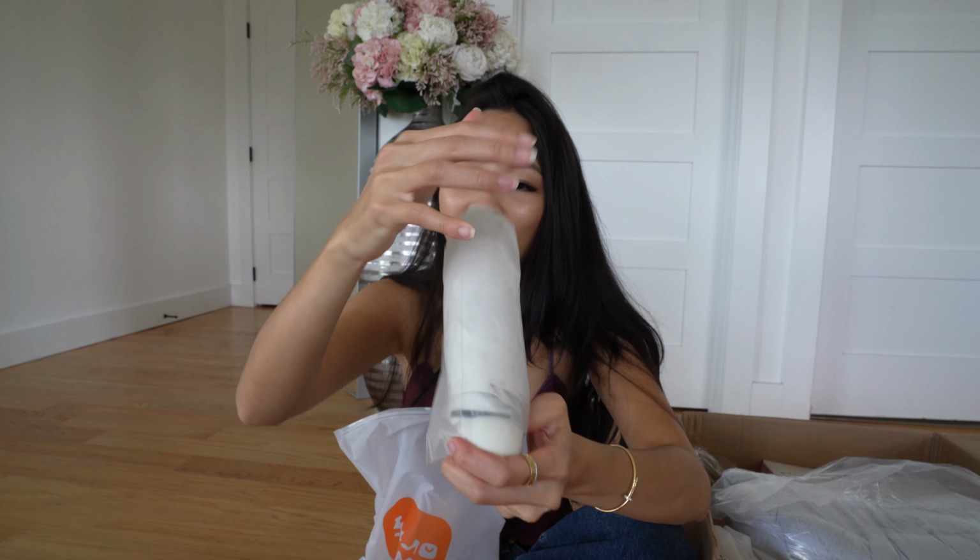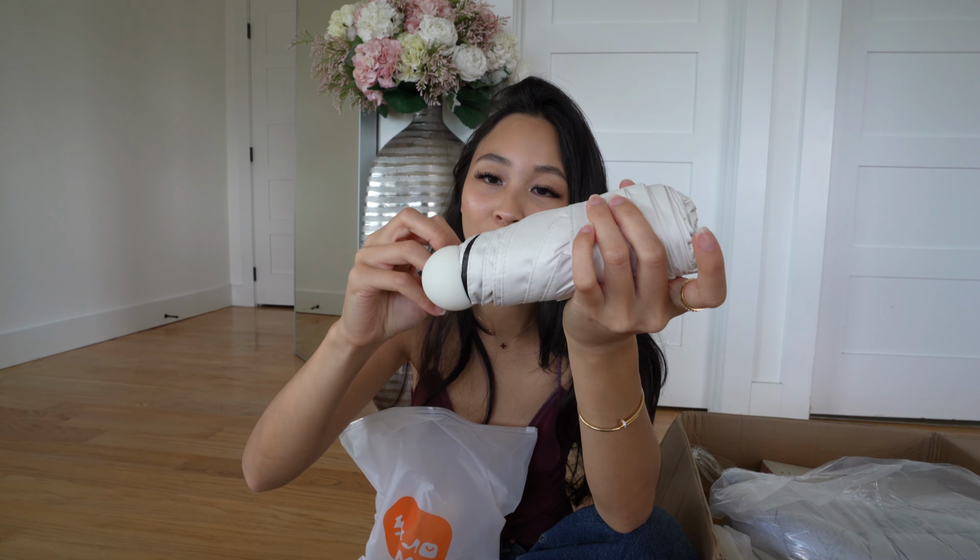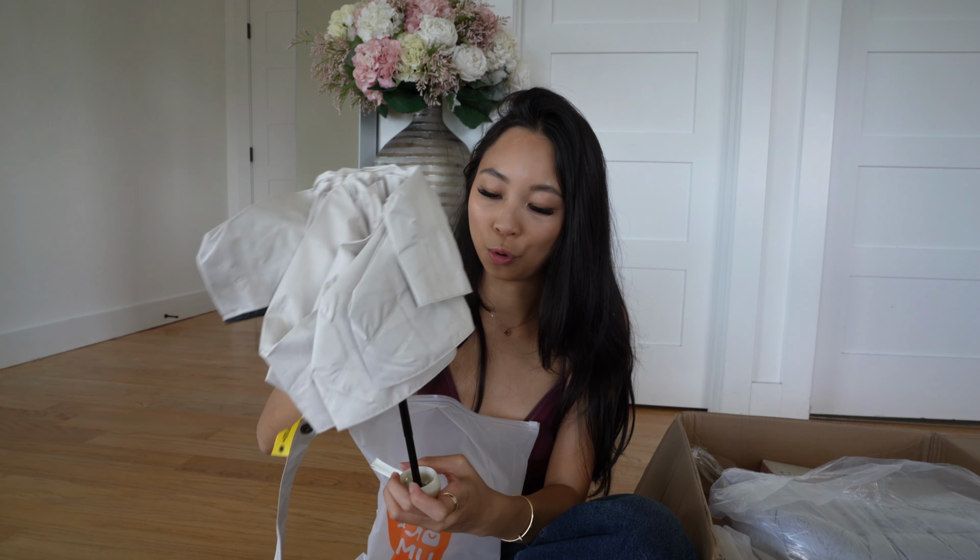I'm scared. Oh yeah, I forgot. I ordered a portable umbrella set and look how small it is. I needed this so bad in New York when it was pouring down raining for 3 days straight. But look at that. You just open this up. Ooh. Okay. Do you see that?